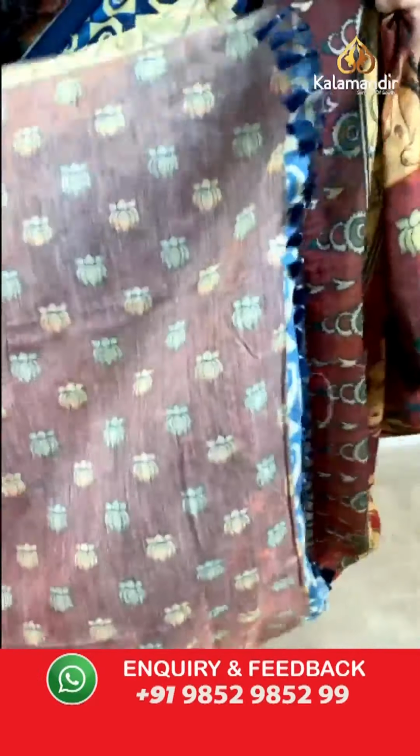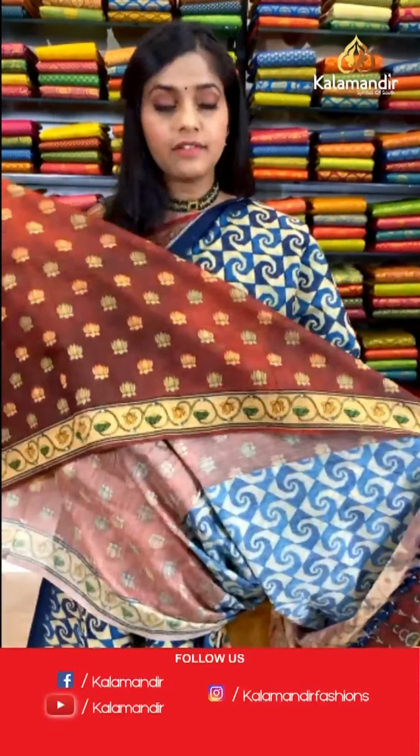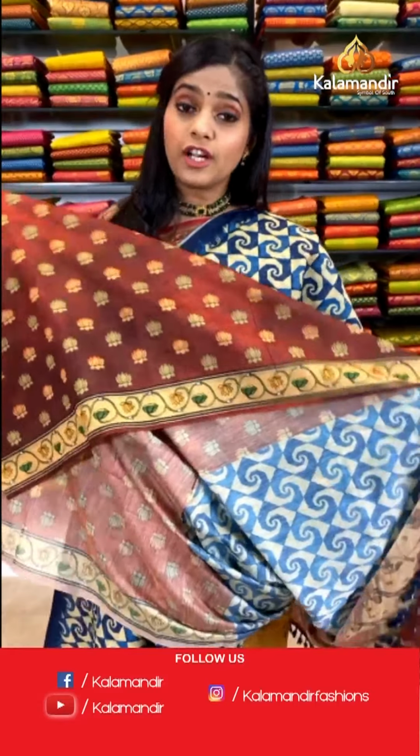Tassels at the bottom, very tiny, pretty looking tassels. And then we have the blouse piece that is contrasting in color along with lotus print on it.